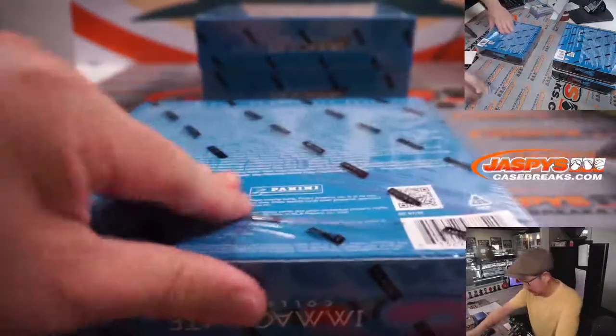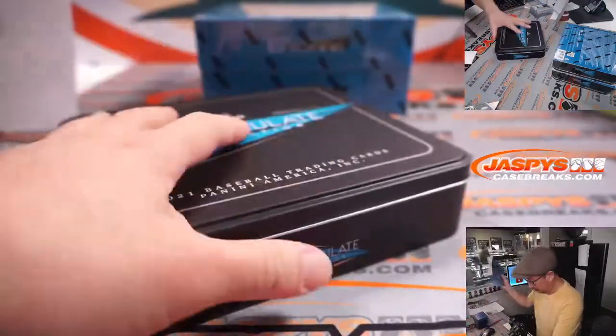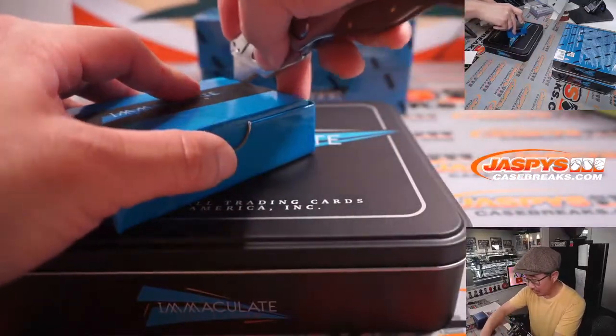All right, next box. Ooh, that's Oliver's first Mr. October autograph. That's nice.